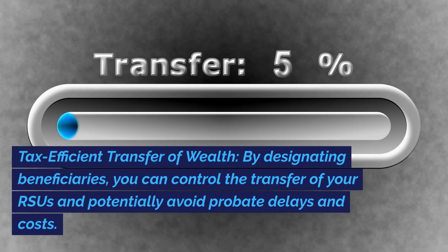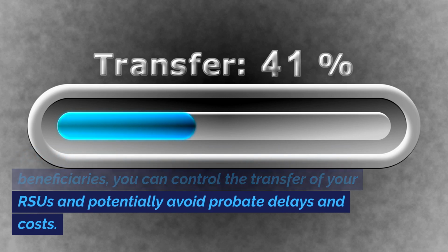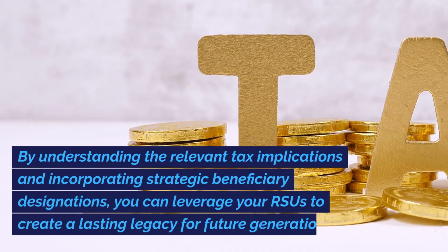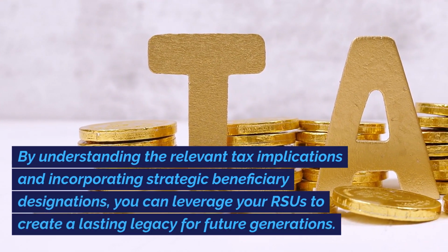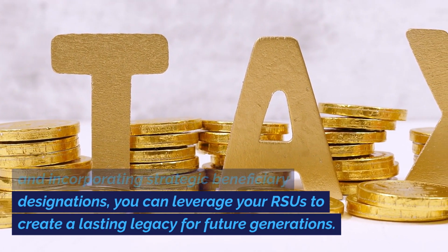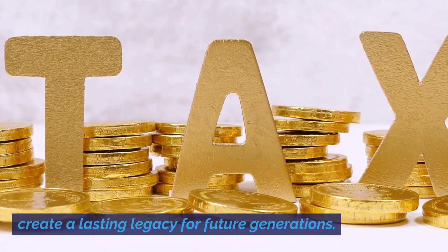Tax-efficient transfer of wealth. By designating beneficiaries, you can control the transfer of your RSUs and potentially avoid probate delays and costs. By understanding the relevant tax implications and incorporating strategic beneficiary designations, you can leverage your RSUs to create a lasting legacy for future generations.